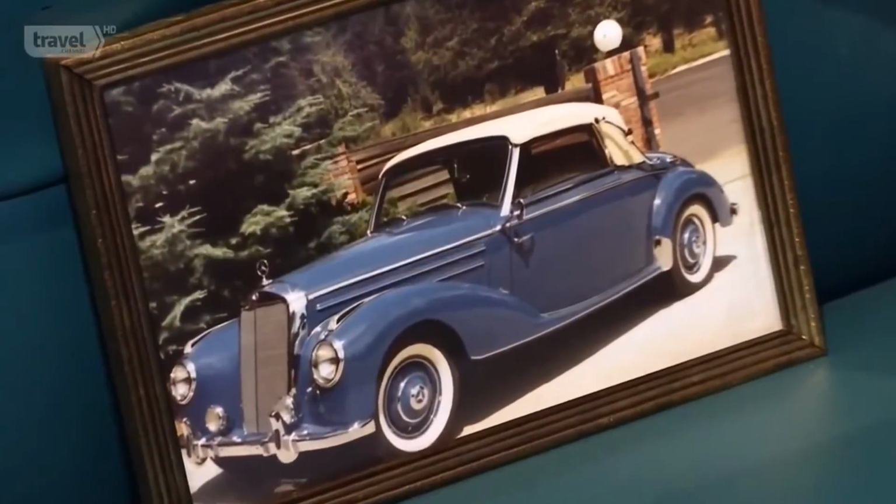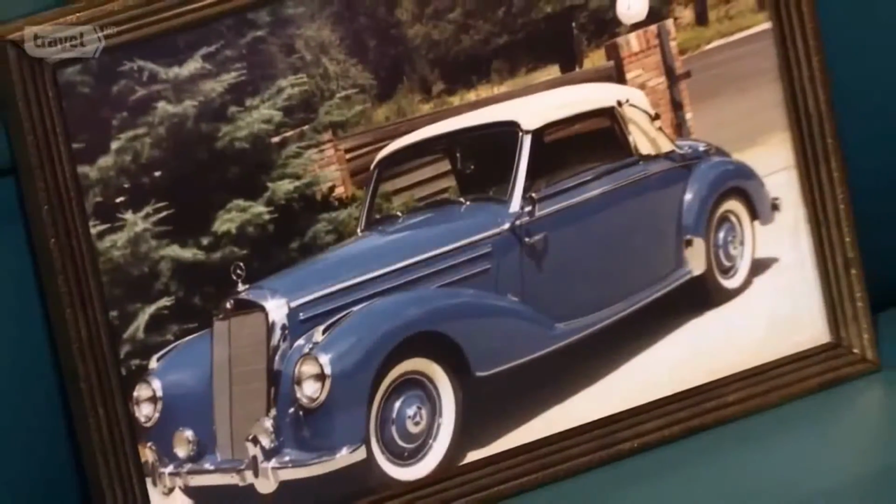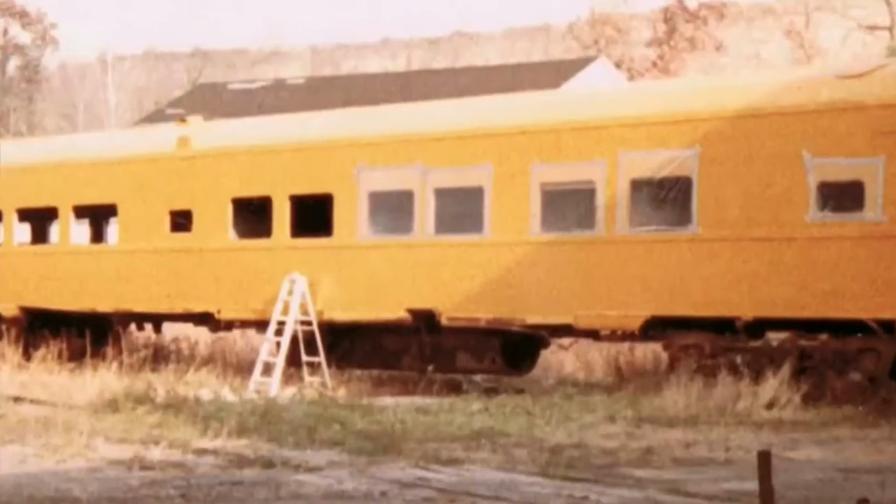I've got this Mercedes. Would you be interested in trading the Mercedes for a railroad car? And we dickered back and forth for several months. I think I threw in a Jeep and a trailer as well, and we did the trade. My wife comes to see the car that she traded her Mercedes for, and all she can see is an empty car that looked just like it did when we sold it.